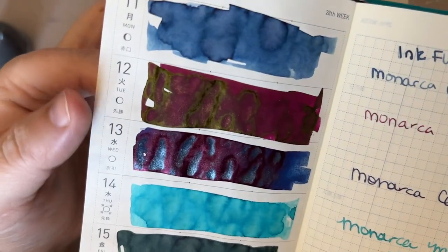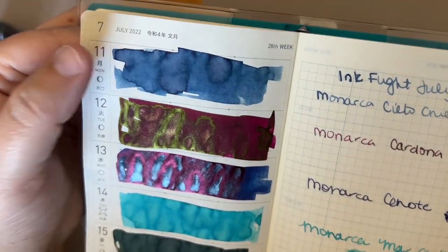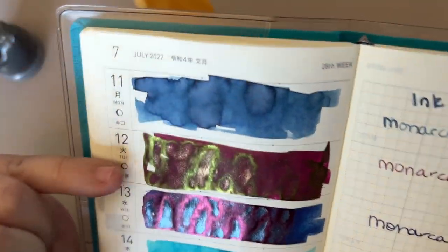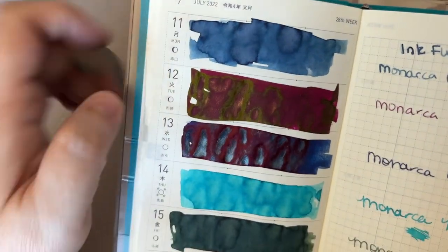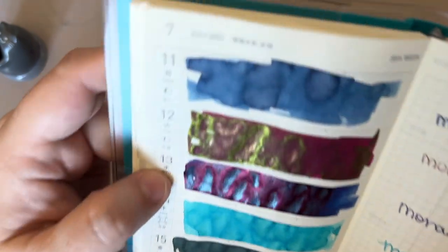I like the small glitter that they use in their shimmer inks. I love this one. It's this kind of blue gray that leans sort of purple. This does remind me of Diamine Robert, but maybe with less sheen and the added shimmer. I like this blue with the blue shimmer with the reddish sheen.